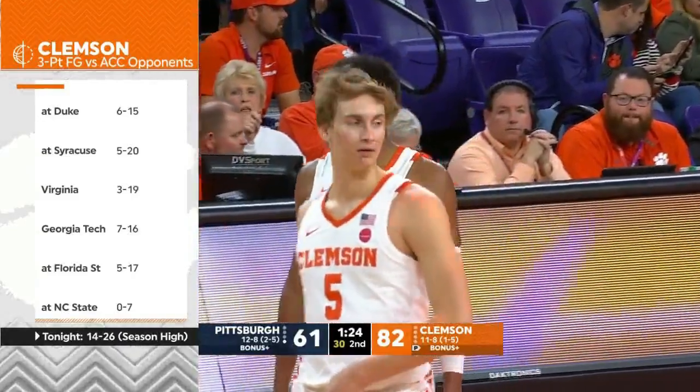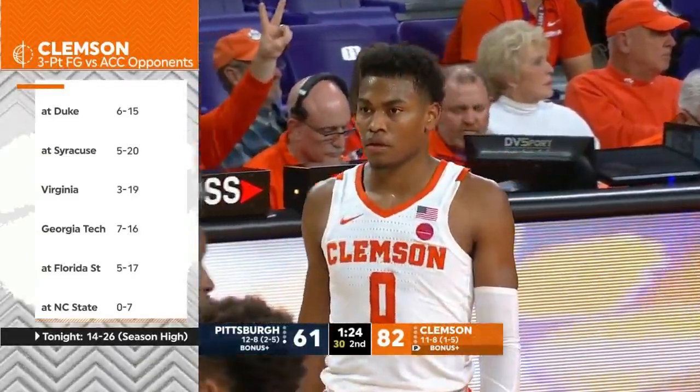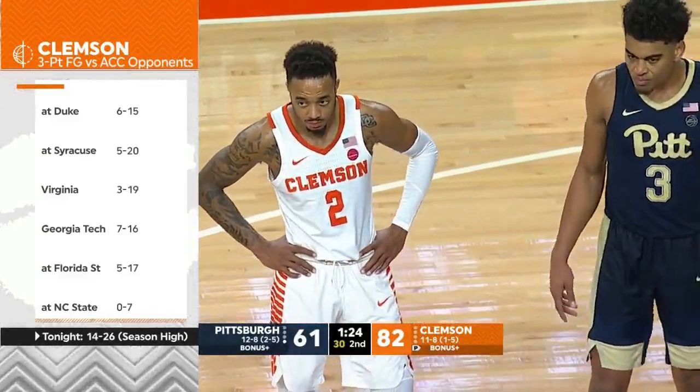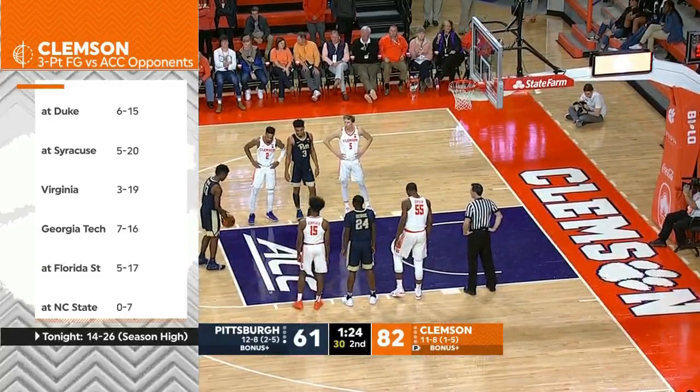But with Marquise Reed and Shelton Mitchell and a couple other guys on this Clemson team, if they could just find that average where they have some kind of regression to the mean and could shoot it at a 35% clip instead of a 30% clip, you're looking at a completely different team the second half of this season.